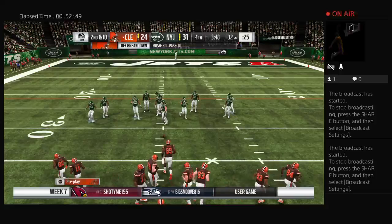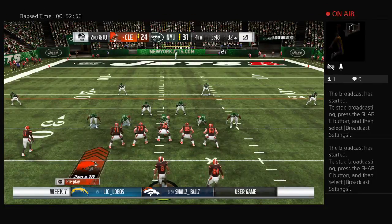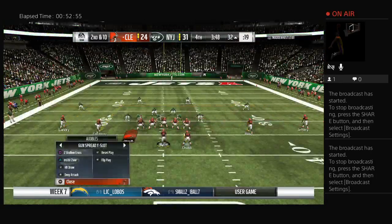Here's 2nd and 10 now from about the 32. Gone! Watch him now, Barney!